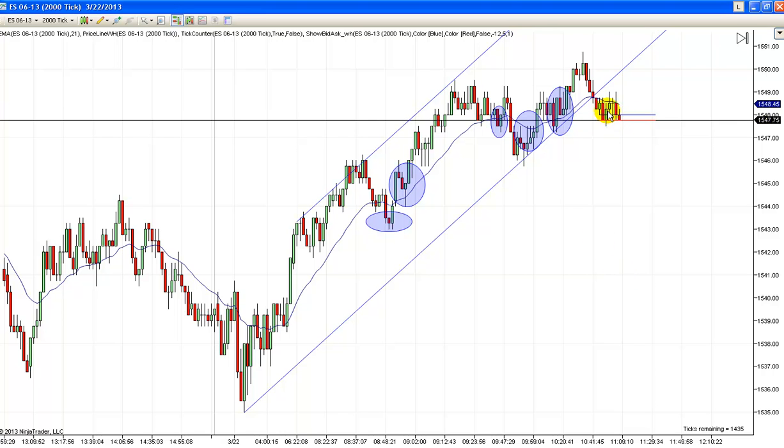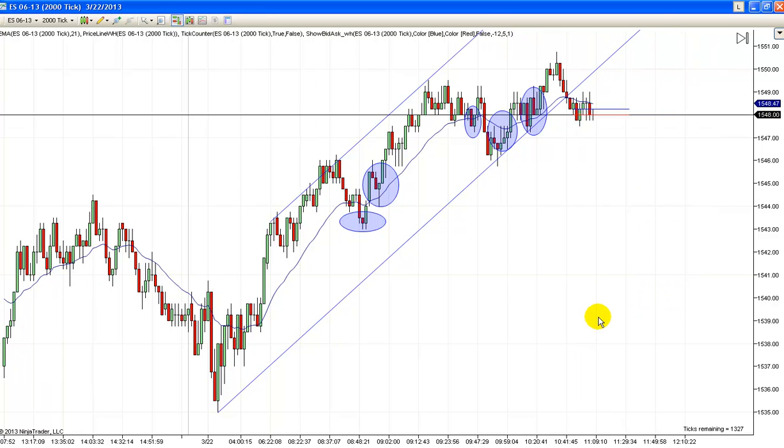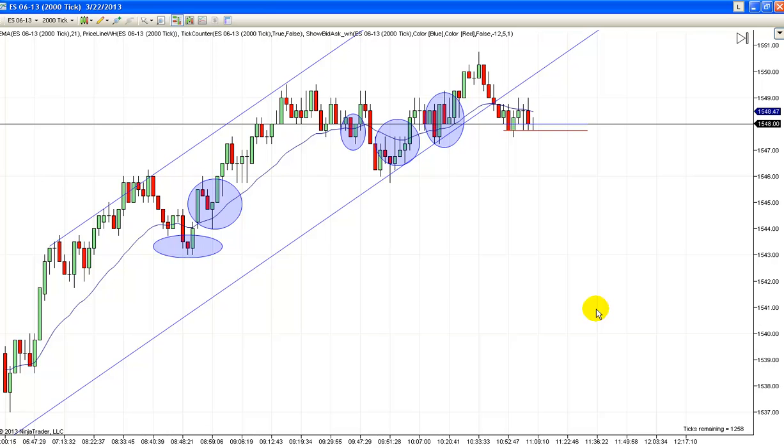Now we've got kind of a break. We'll see what happens here. If we end up making a new high, I'm not ready to short this yet, but I'd be careful going long out of this if you're still trading when you see this, if we're still hung up in this. We'll just have to see how it goes. But let me show you the trades I saw.